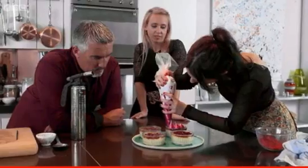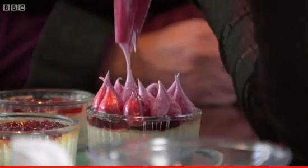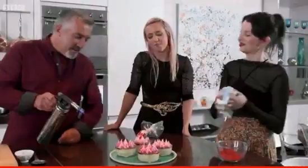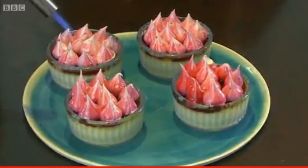To finish off the Queen of Puddings, Stacey tops each one with a vibrant raspberry-flavoured meringue mixture. The big fella's a kiss, these are the little fellas. Little mini pecks on the cheek. So I'm just going to give it a quick blow torch. I don't want to take too much colour off it.